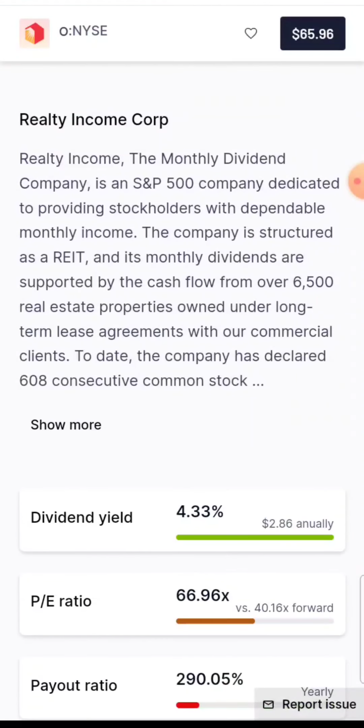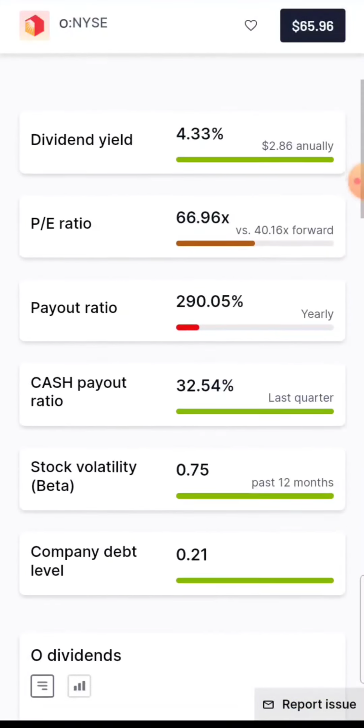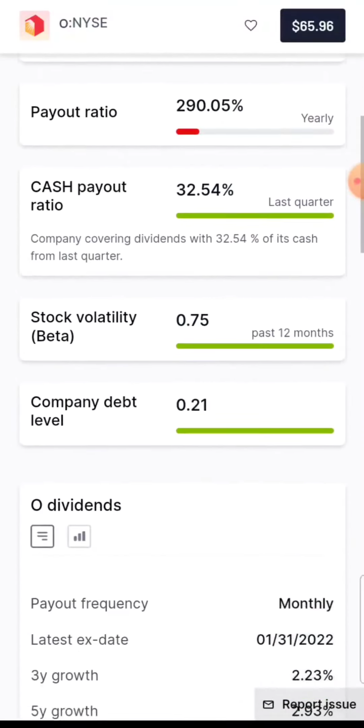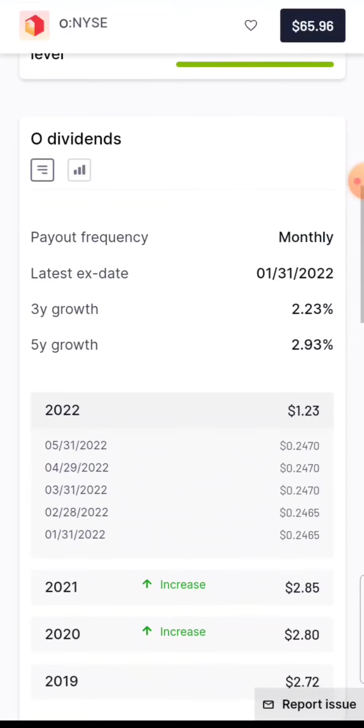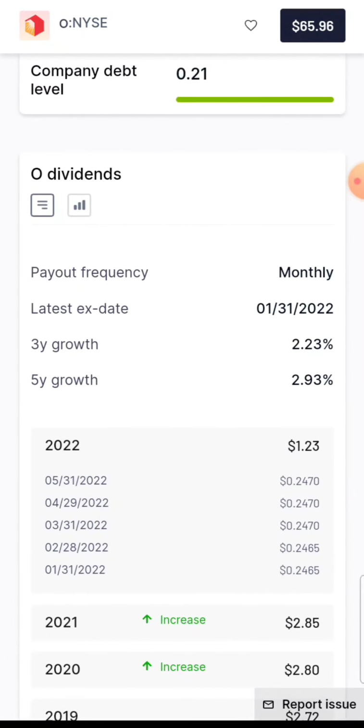But they use companies like Realty Income to make sure they get their money, because it pays a dividend of $2.86 annually. But this REIT pays out monthly. So that's what you get annually, and it's a monthly paying dividend. And you guys can see, you're going to get paid out decent. It's almost 25 cents per share monthly right now. But you guys can see it increases its dividend every year. 2019, 2020, 2021, and of course it should do the same in 2022. So people look for REITs like this so they can get that income.